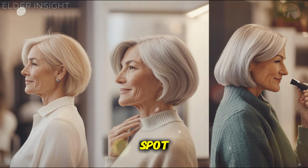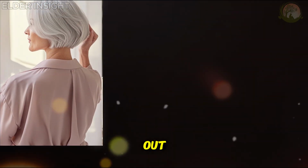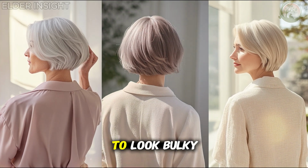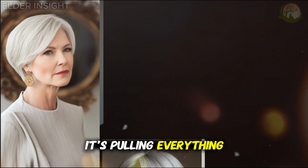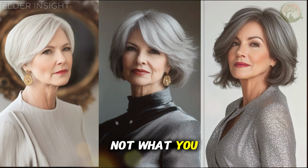There's this little spot right at the base of your skull called the nape. It's where your hair can puff out, flip up, or just sit heavy if you're not paying attention. And when that happens, your bob starts to look bulky from the side, like a little helmet, dragging your whole silhouette down. Instead of lifting your face, it's pulling everything south. Not flattering, not fresh, not what you paid for.